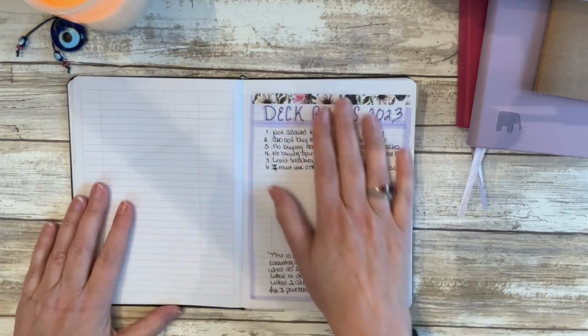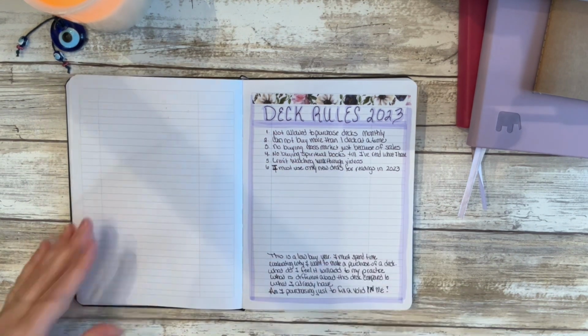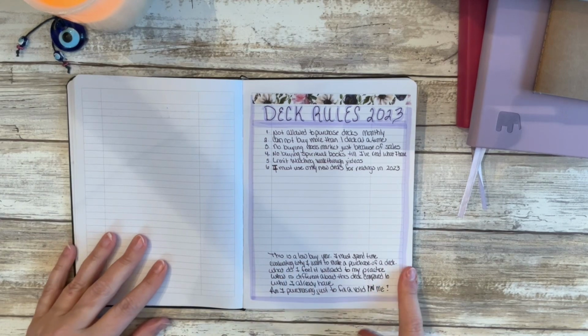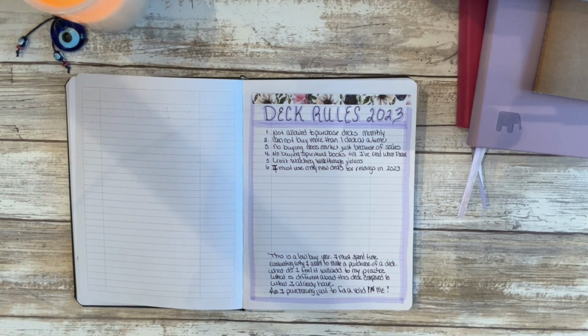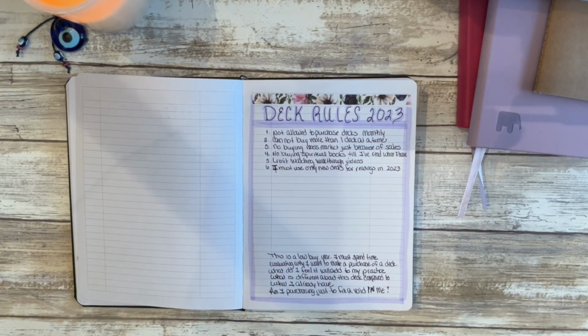And then I have my deck rules. So if you happen to see my depth year video and the disaster that it was in 2022, here's my deck rules for 2023. This is a low buy year. I must spend time evaluating why I want to make a purchase of a deck, and what I feel it will add to my practice. What is different about this deck compared to what I already have? Am I purchasing just to fill a void in me?